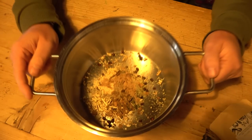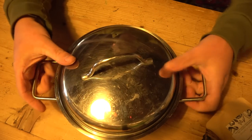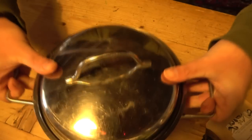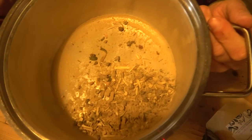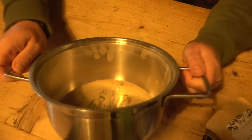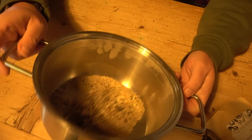So all we're going to do now is we're going to put the lid on and just give it a really good shake to literally mix it all up. So there it is, all blended up, and it's got its own unique smell. It smells really, really good.